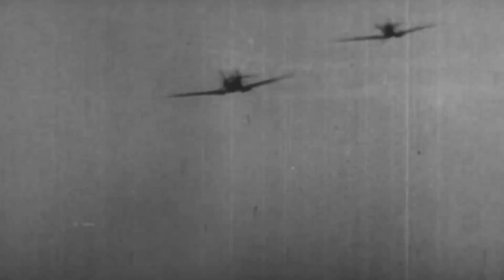Commander Jeffrey Page explained, quote, "We, the Hurricane pilots, knew we could outturn the 109 by going around a smaller circle. If you both were turning, he was trying to shoot you down. Given a few turns, you were in a position to shoot at him."